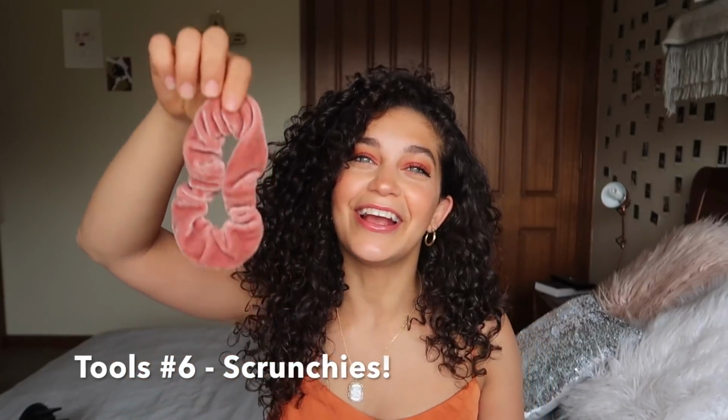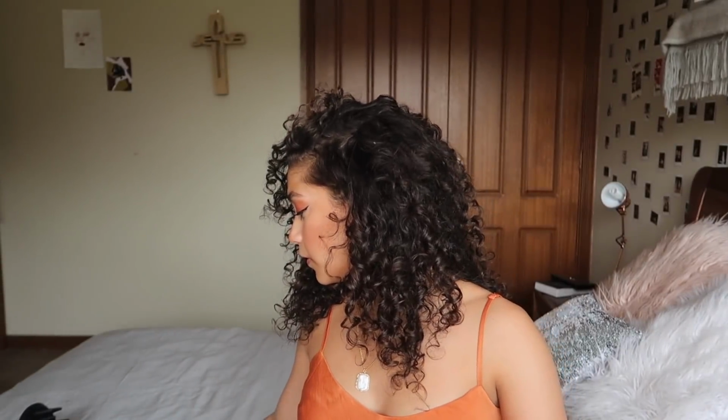The tool number 6 that you need, pretty self-explanatory and very in fashion right now, is a scrunchie. Okay, get yourself some scrunchies. Scrunchies are so great. I really like to use scrunchies when I go to sleep. They're super soft on your hair. They're not going to create too many divots, or stuff up your curl pattern. They're really soft. They're also super cute, so that's a bonus. But I really like styling my hair with a scrunchie, and they're very nice and not harsh on your hair. So I definitely recommend grabbing a few scrunchies.